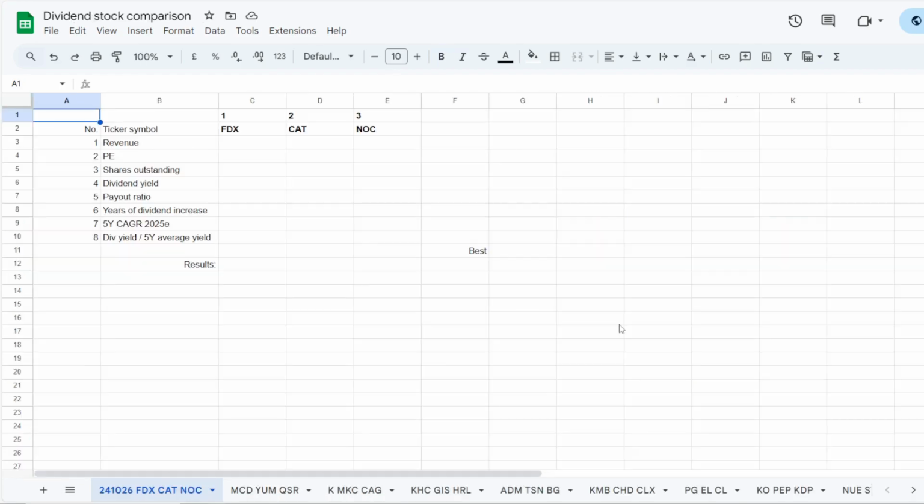these levels. So for the comparison I'm picking 8 different metrics: revenue, price to earnings ratio, trend of number of shares outstanding, current dividend yield, payout ratio, number of years of dividend increases, 5-year compound annual dividend growth rate, and the current dividend yield compared to its 5-year average. We'll check which of these 3 have better results, and then out of this comparison we'll pick a name that new money will be added into.